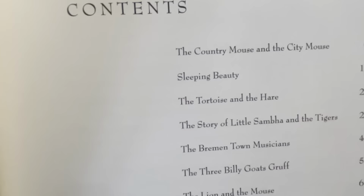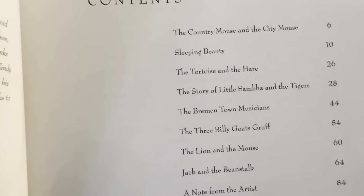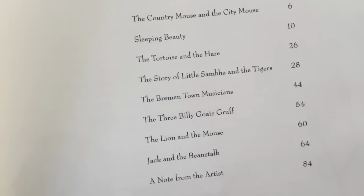The Country Mouse and the City Mouse. You know, I don't even think I have experienced that journey yet. So I will be taking a look into that one shortly. But many to choose from. And this is his bedtime stories.